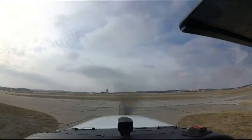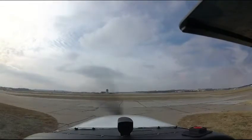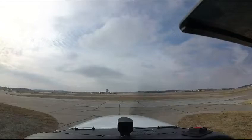Manhattan Ground, Skyhawk 917 Mike Alpha is at these hangars, ready to taxi with the weather, VFR to the north. 917 Mike Alpha, Manhattan, Roger, runway 3, taxi via Echo Alpha, cross 31. Runway 3, taxi Echo Alpha, cross 31, 917 Mike Alpha.